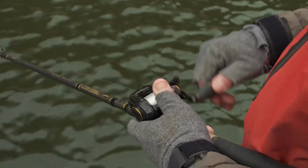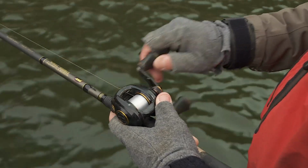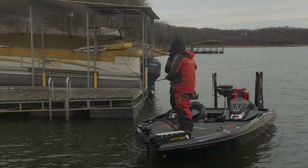Now your retrieve is just pretty slow, or just average? Kind of average, you know, just not super slow. I'm not mentally thinking I've got to slow this thing down. It's kind of a medium crank, trying to feel the rocks. I'm trying to feel every rock. There's one right there. Oh, yeah, good one, good one.